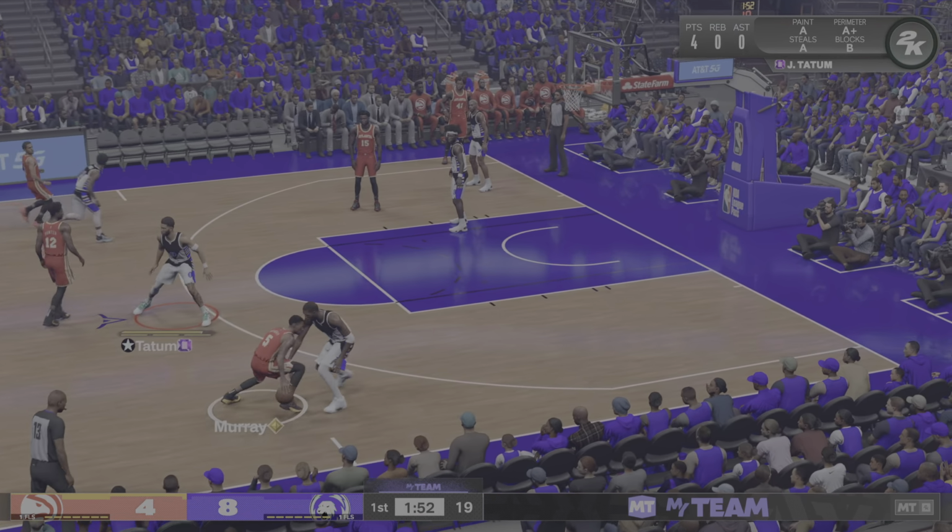Down low. The kick out to Rose. 4 on the clock. Over Young. And too long on the shot. 1:39 left to play here in the second quarter.